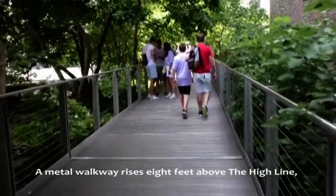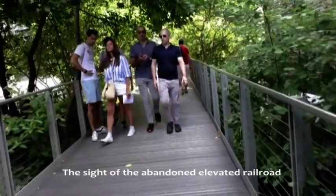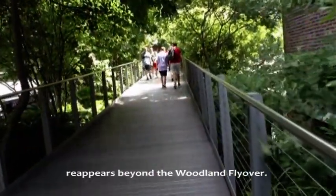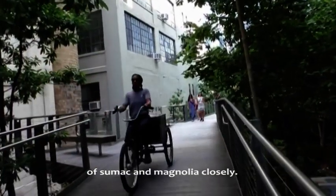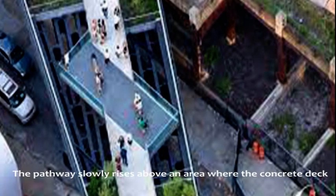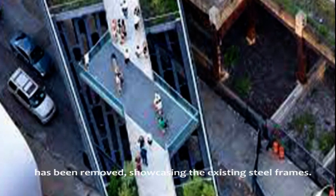A metal walkway rises 8 feet above the High Line and becomes the Woodland Flyover. The site of the abandoned elevated railroad reappears beyond the Woodland Flyover. The visitors are able to touch the canopies of sumac and magnolia closely. The pathway slowly rises above an area where the concrete deck has been removed, showcasing the existing steel frames.